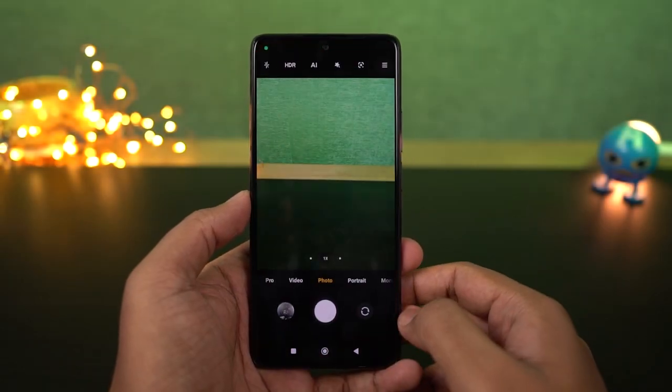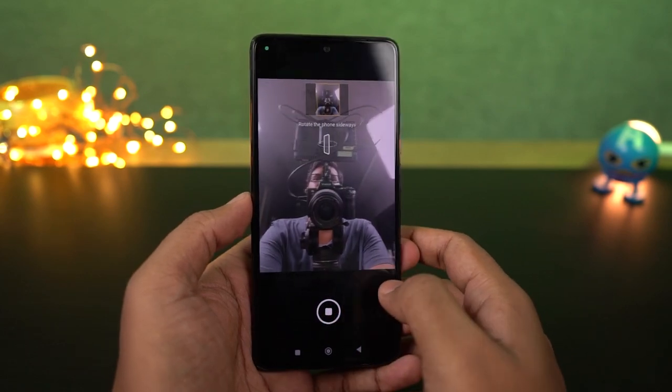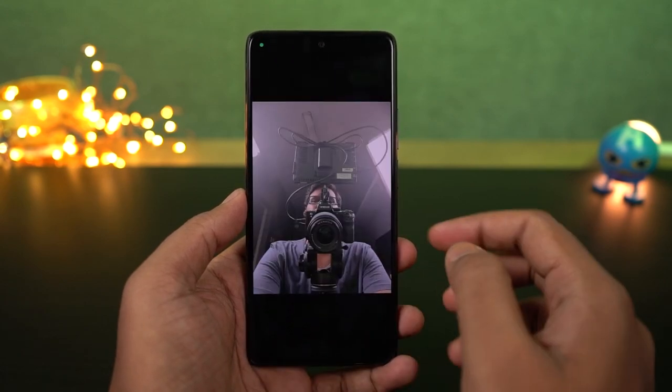Next we have Panorama Selfie Mode. On other phones, it's also called as Wider Selfie, where you can just take a picture and twist your phone left and right to take a wider selfie or a panorama selfie. When done right, it does look pretty good.